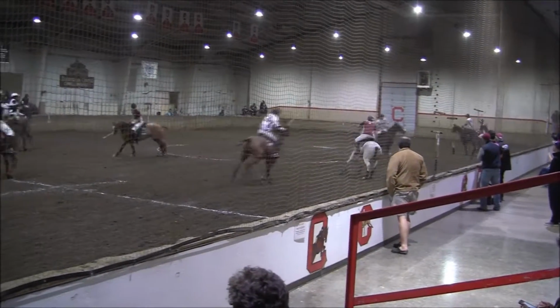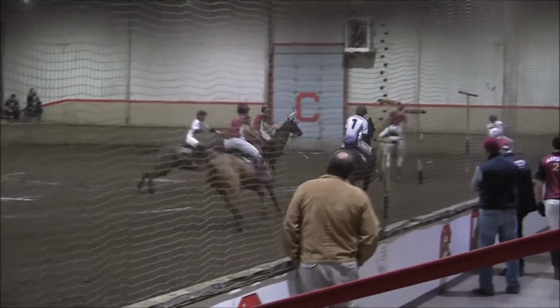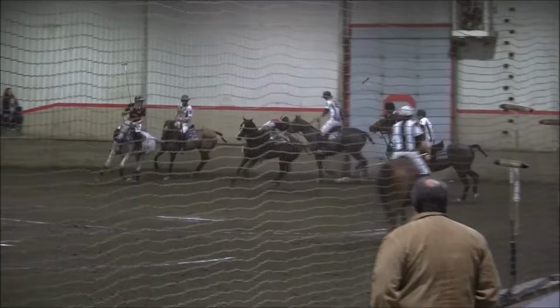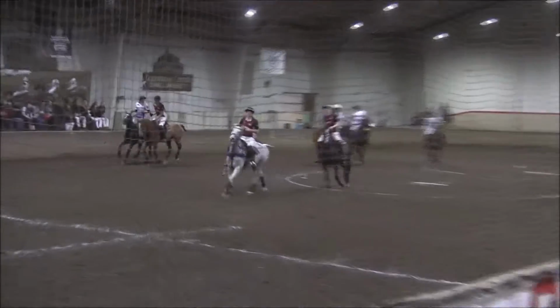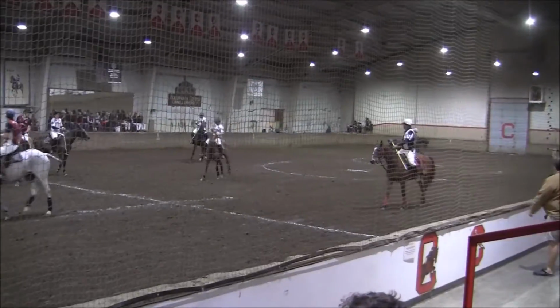Backed by Ben Lynch. Bounces off the ponies. Colorado picks the ball up, sending it towards goal. Bounces just wide. Back into the goal by Tom Waite for a beautiful goal from Harvard. 30 seconds left in the chucker.